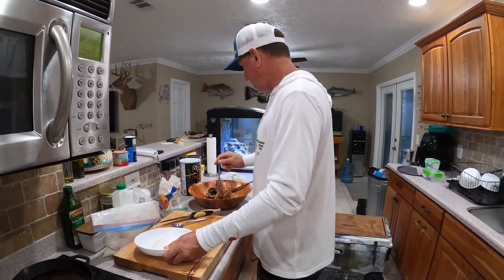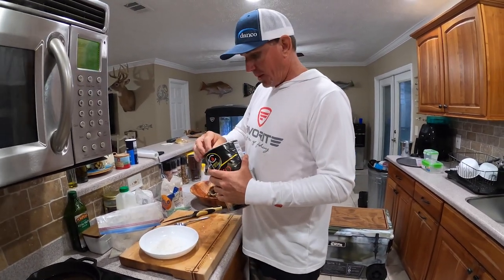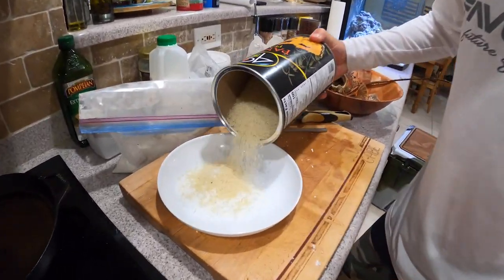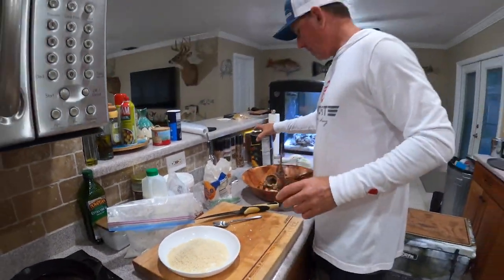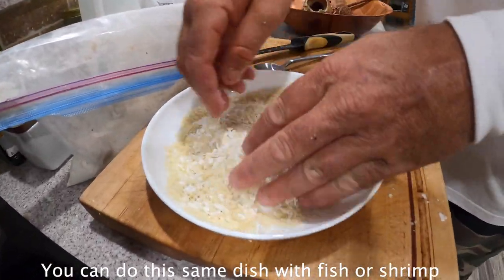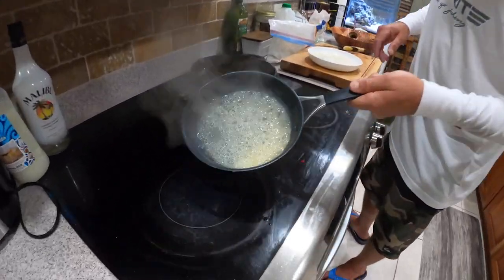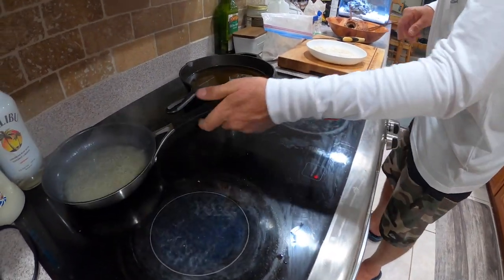Now, a lot of people are probably thinking, I don't like coconut. I've served this to a lot of people, and a lot of them have said they don't like coconut, and every single one of them has loved this dish. So I did about 50-50, coconut to panko. I'll come back to that in a minute.